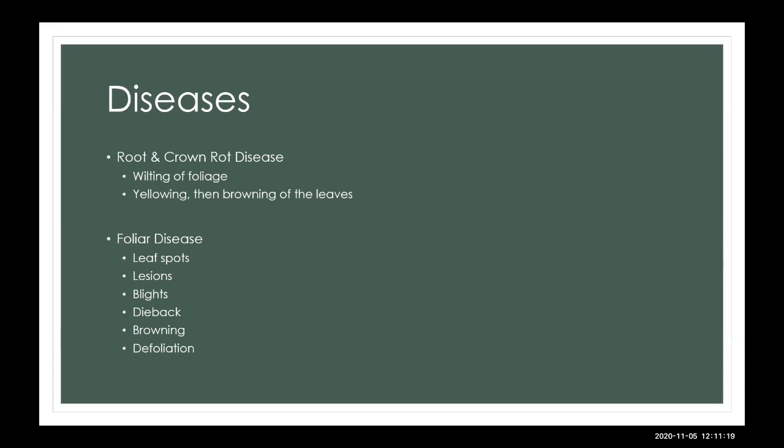Even though wilting is a symptom of it, wilting can be caused by several factors. So we're going to want to go ahead and check the roots to see if it is a root or crown rot disease. Healthy roots are going to be cream colored and very plump, where roots of root rot disease will be brown and mushy.